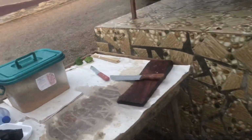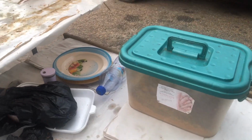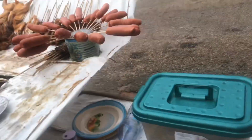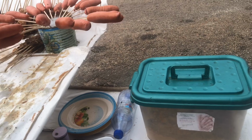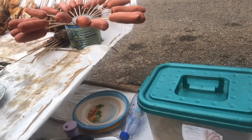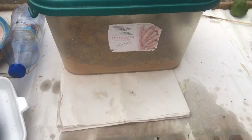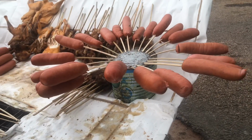And so what about this? What is this? That is the yaji. So what is the yaji? Yaji is the pepper that you mix with the hot pepper. Okay. So guys, this is the yaji, what is used as the garnishing, the finishing touches. This is the hot pepper. And this is another sausage too. And what about this one too?